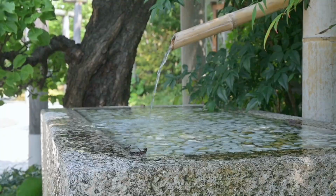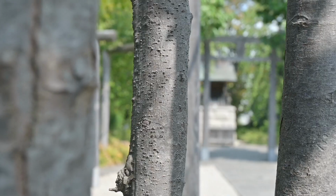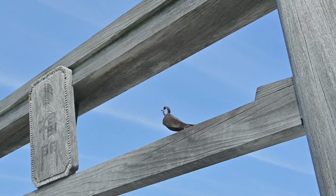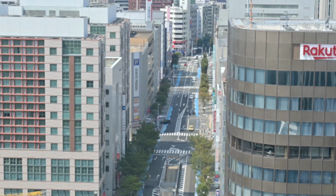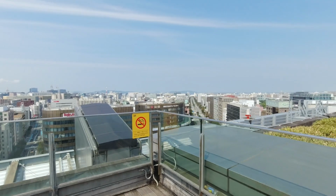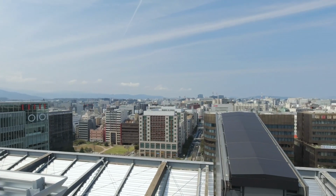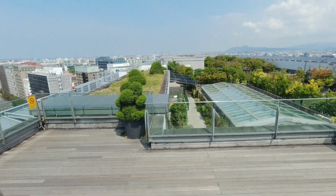A small garden, soothing running water, carefully designed gravel features, as well as plenty of wooded area. What I really enjoy about this area are the small sculptures, both obvious and hidden, including this swallow sitting on the torii gate. It's enough to make you forget that you're 11 floors above the ground. But rooftops being rooftops, there's also a platform for taking in the panorama of the city below and the surrounding mountains and ocean, with a handy map on hand reminding visitors that they're closer to South Korea than Tokyo.